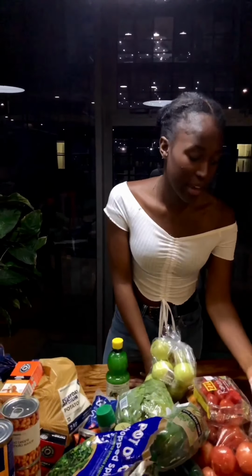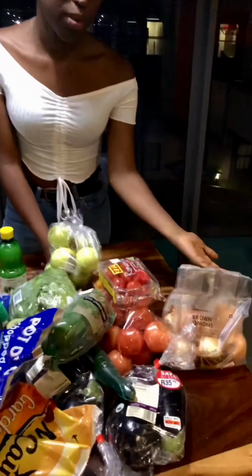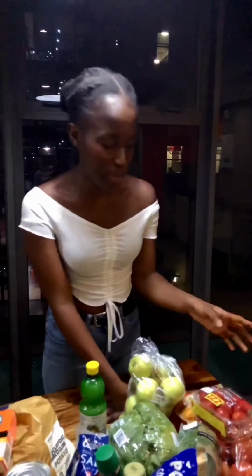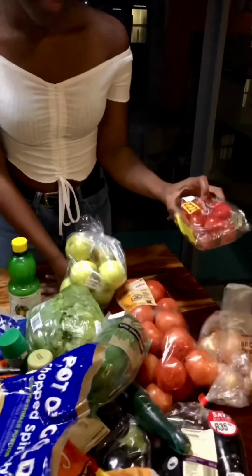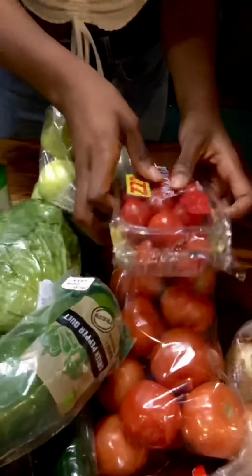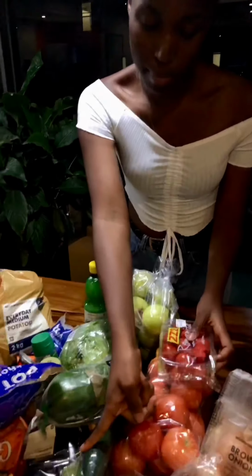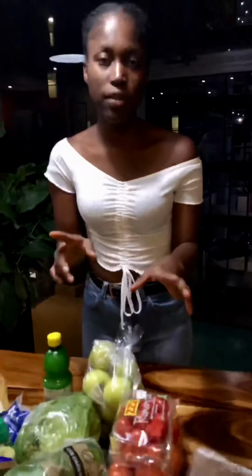So I have onions, brown onions, that I'm going to be using to cook everything. But again, I have tomatoes. Actually, at Checkers, this and the green pepper and the lettuce and the cucumber were all 50 rand. But if you bought them individually, it would be something like 70 rand. So it was a 20 rand save.